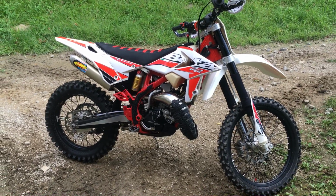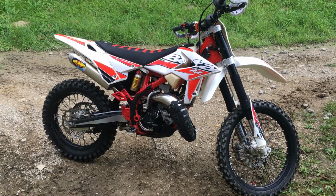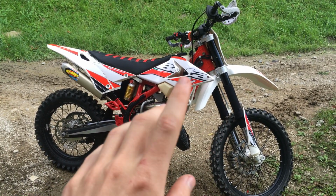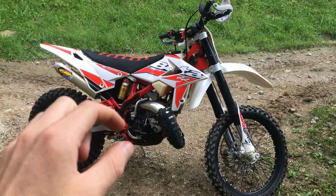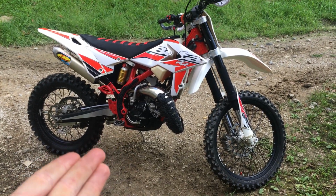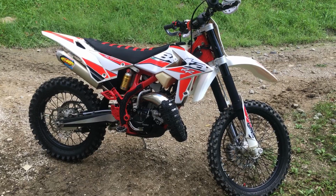The frames are different between the KTMs, Yamaha, and Sherco. The Beta looks like a KTM frame, but it's a Beta frame, which you can tell due to the engine mounts. I think KTMs are different than the Beta's frame. Same thing with Sherco. So I will leave the weight, how much they weigh, too.